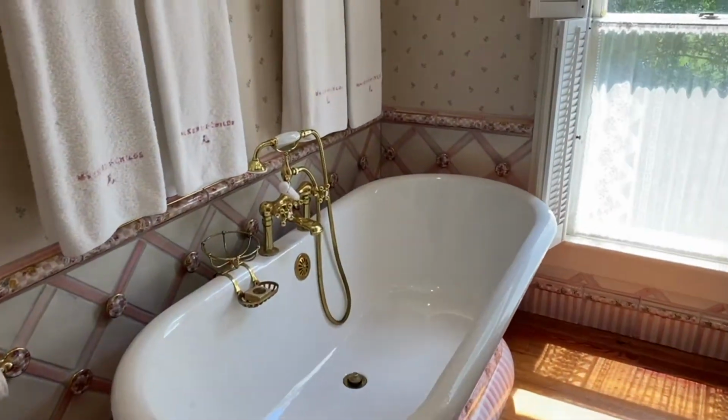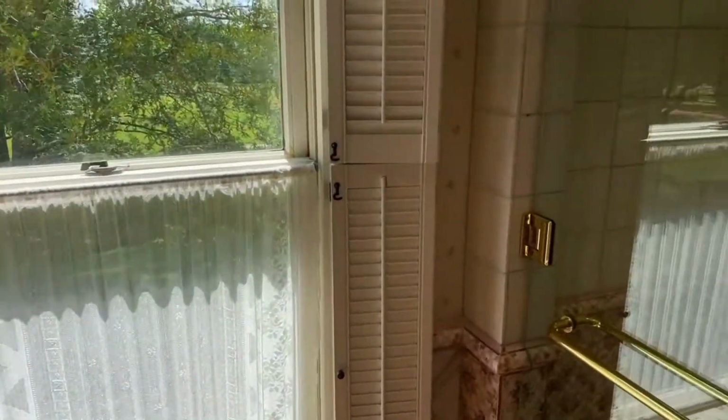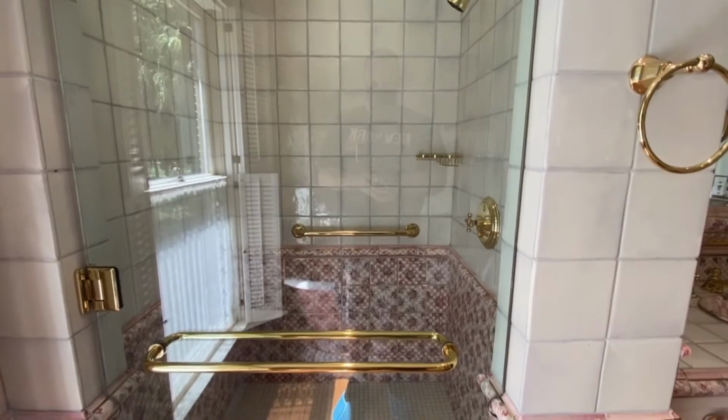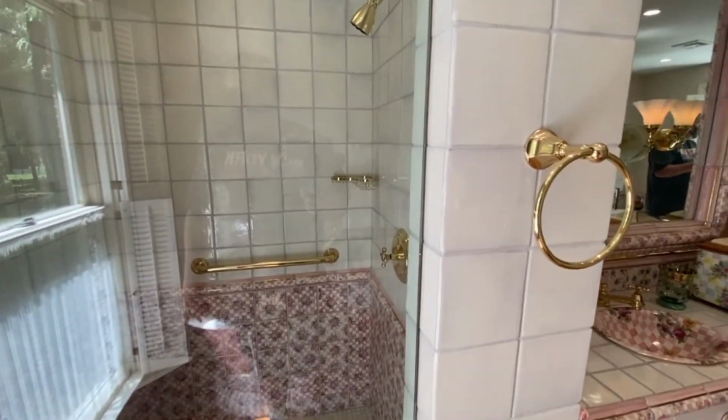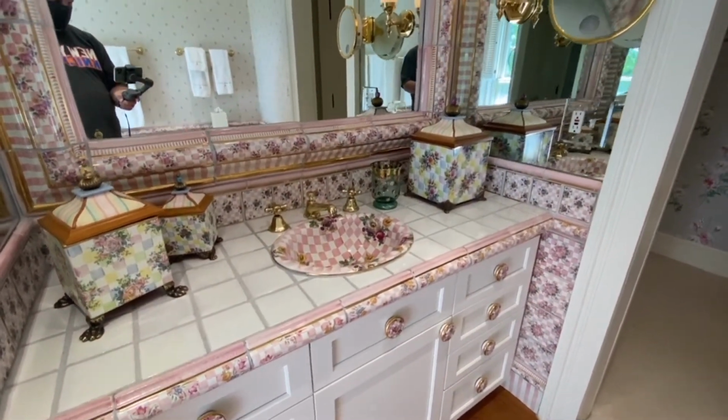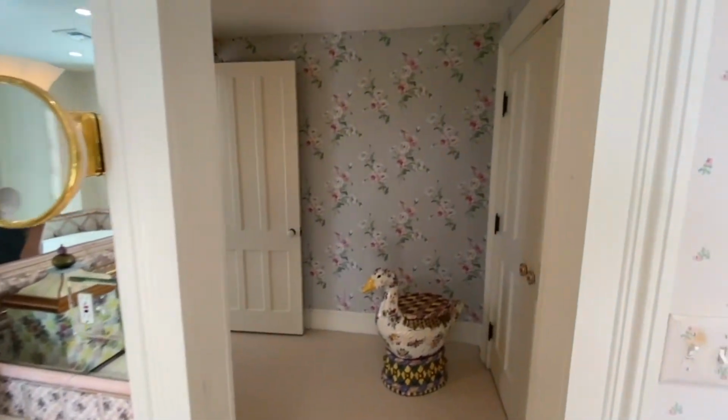The shower's cold too. Oh, yeah, you can see more. There is a third floor. We're gonna go up there in a minute. I just wanted to show you these hand painted walls. Going on up the whole staircase.